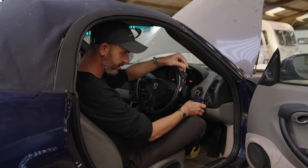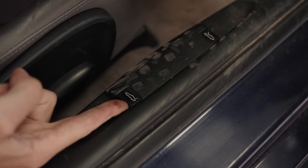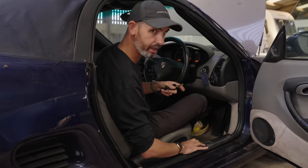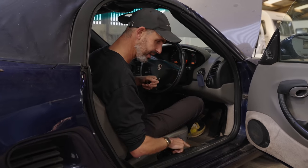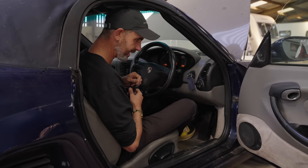Two keys. Comes with two bloody keys. So normally you'd release the bonnet and the boot here, but they don't work on this car, hence those emergency cords. So again, I think that's linked to that module problem. And it does smell a bit damp in here.